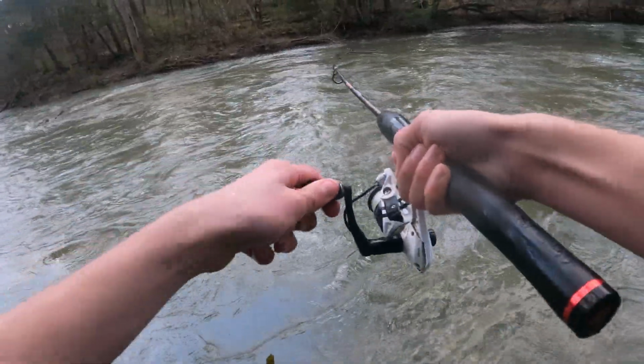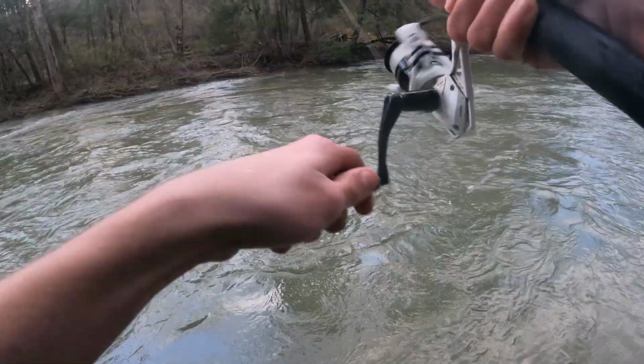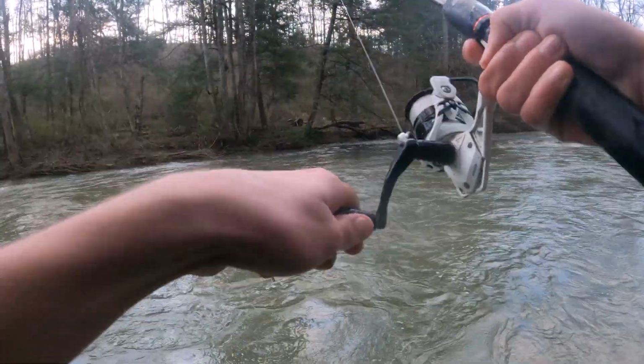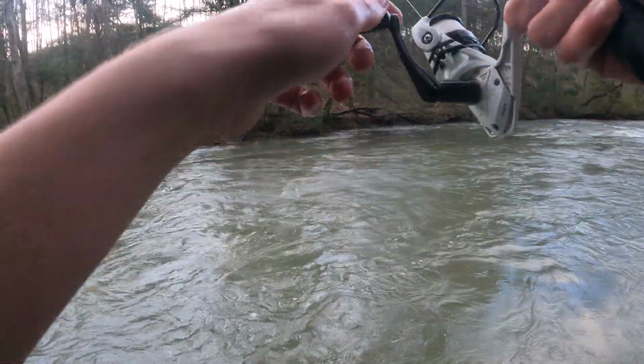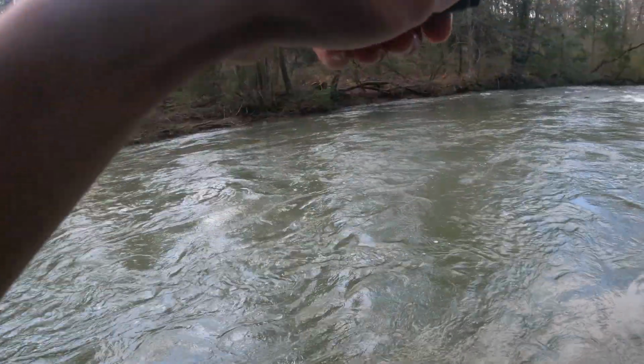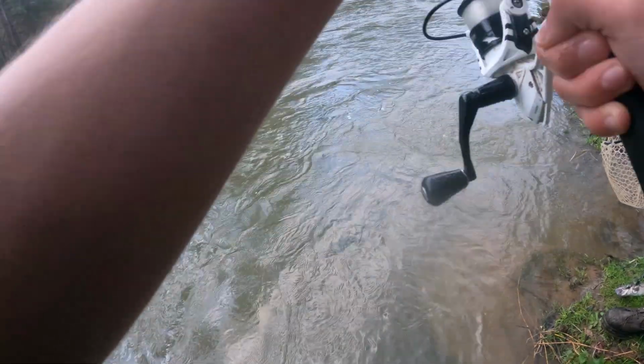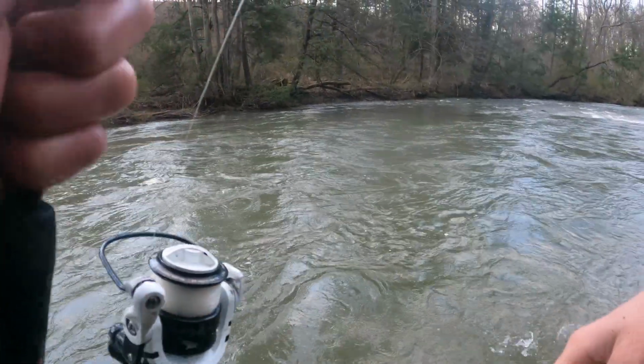There's one. Another big one. Ooh, that is beautiful. Oh, maybe it's a keeper. No, he's not that big. He's a keeper though. A keeper. Meat. Nah, he looks a bit... 14. 13, 14.